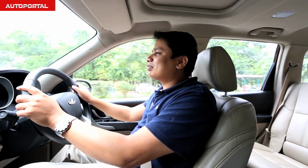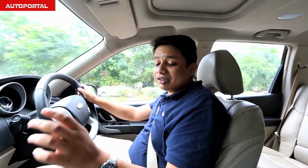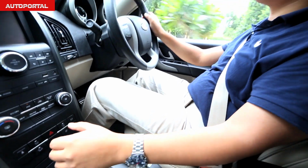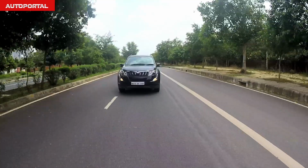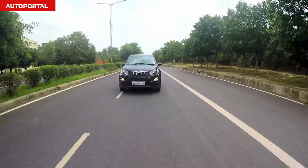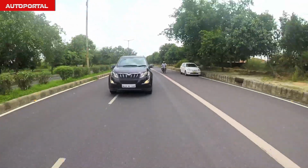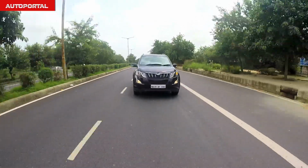Well, another plus point of the XUV is the fact that this car comes with a 6-speed manual gearbox, and what that extra gear essentially does is that it gives this car a lot of flexibility. So when you are doing speeds in excess of 100 on the highway, the engine is spinning at a relatively low 2000 RPM, and that makes the cabin a very refined and quiet place to be in.